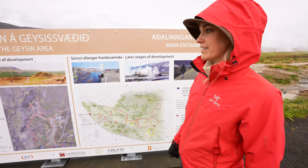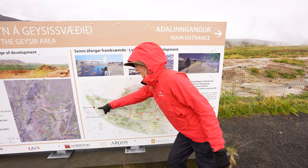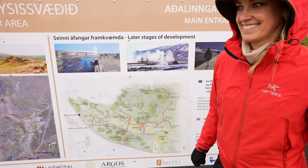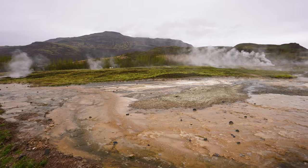I've seen a geyser before at Yellowstone, and apparently we're gonna walk from here over to this geyser. It's from a YouTube clip. Come on, let's go to the geyser.